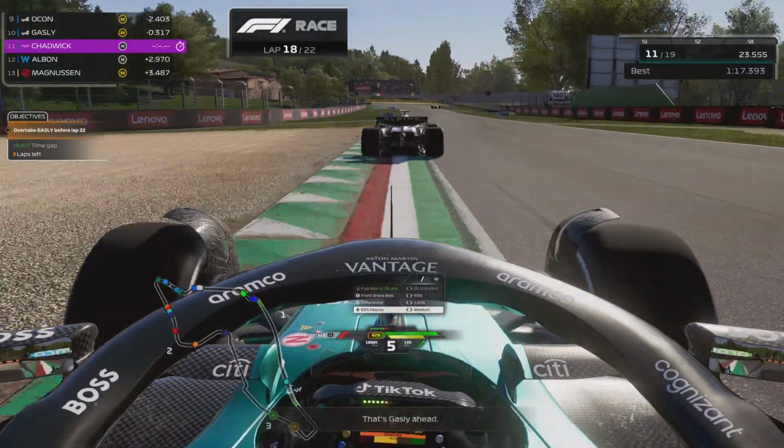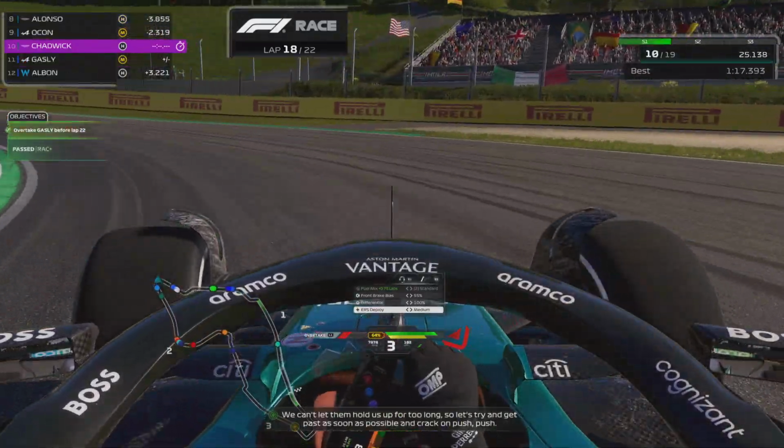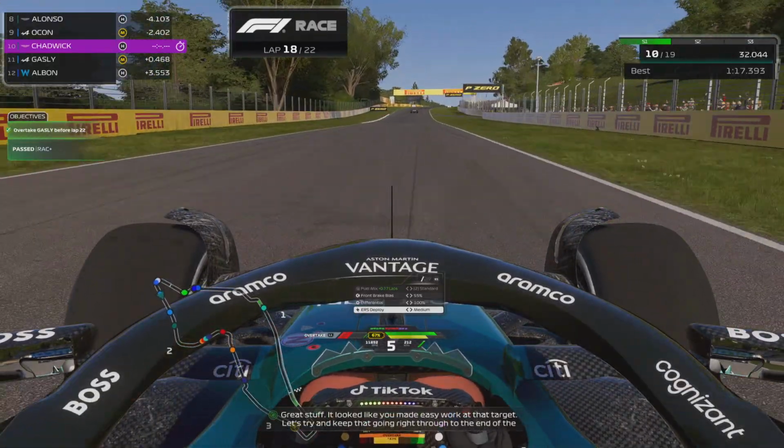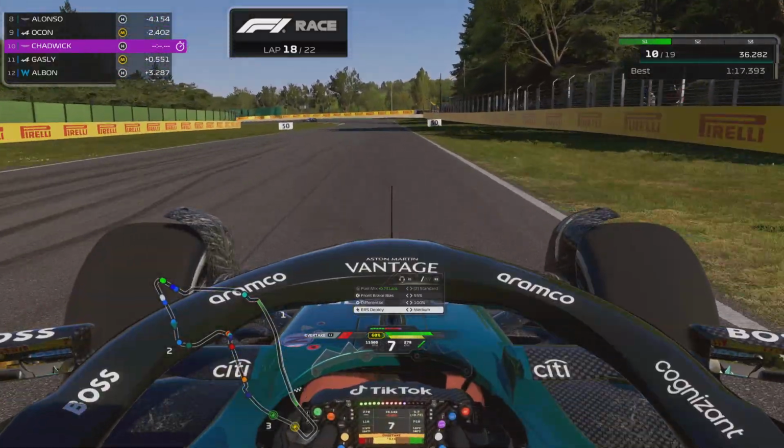Okay, Jamie, that's Gasly ahead. We can't let them hold us up for too long, so let's try and get past as soon as possible and crack on. Push, push. Great stuff. It looked like you made easy work of that target. Let's try and keep that going right through to the end of the race.